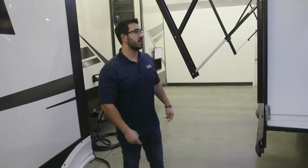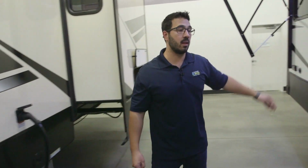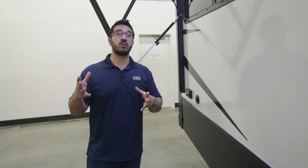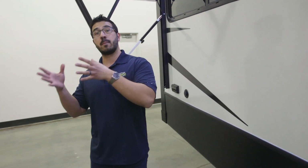Making our way back a little bit further, you can see if you want TV, we have a TV hookup back here as well. I'm telling you folks, this thing is absolutely phenomenal, and it's at a great price. There are a lot of mid-bunks out there, so depending on what you want, we have different levels and different price points to fit different budgets.